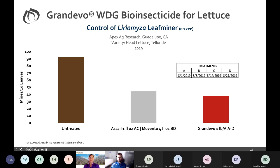So we will talk a little bit about Liriomyza leaf miner, which is a dipteran or fly leaf miner, in lettuce. This is on a 2EE, based on some research done out of Guadalupe, California with Apex Ag Research. Treatment timing table on the upper right again. Treatments were 4, all the way from the 1st of August to the 21st of August in 2019.